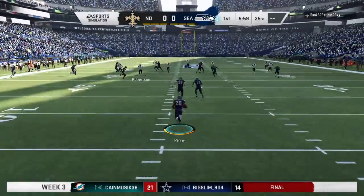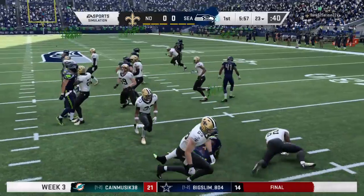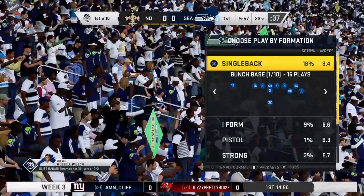Off we go on EA Sports. This fielded at the 2. And he'll make it across the 20 as his guys will set up shop at the 23-yard line.